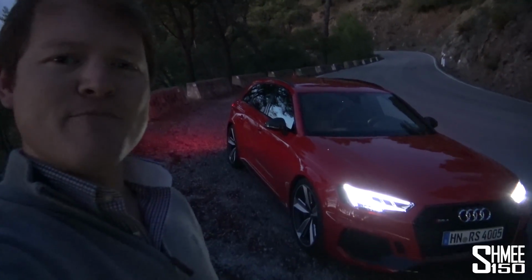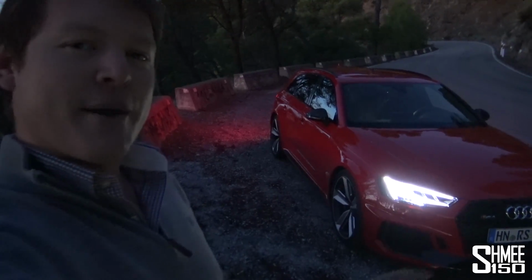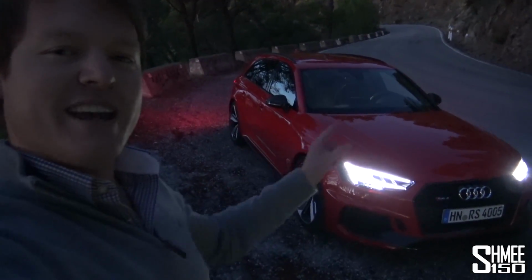I think we're going to stick with that name from now on, but this is quite a car. I'm going to go and drive it a bit more now and think privately about whether this could be the one.